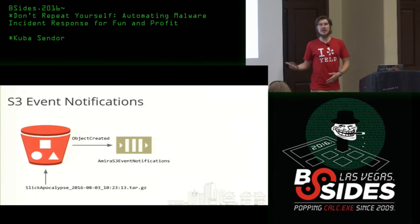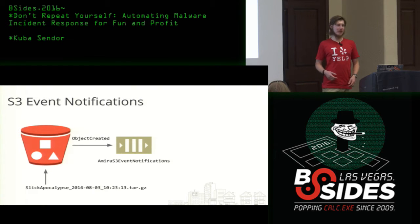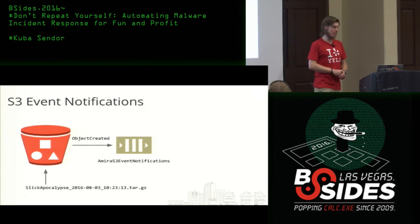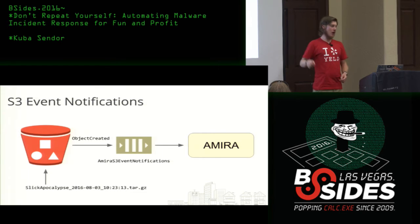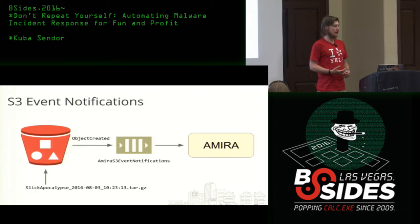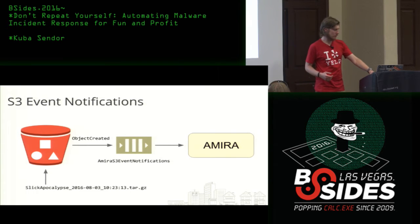So we have configured this S3 bucket to send a notification to an SQS queue whenever there is a new object in this bucket. This SQS queue is called, here on the slide, AMIRA S3 event notifications. So whenever a new object is created, a notification will be sent to this queue. AMIRA will periodically check for new messages in the SQS queue, and upon receiving a new one, it will fetch the related OSX Collector output file from the S3 bucket.